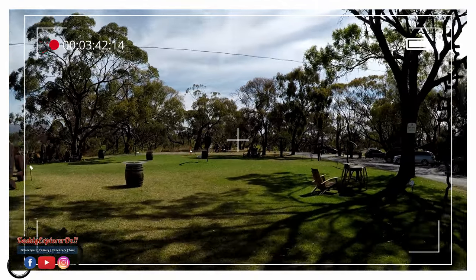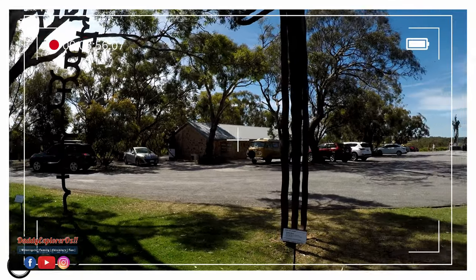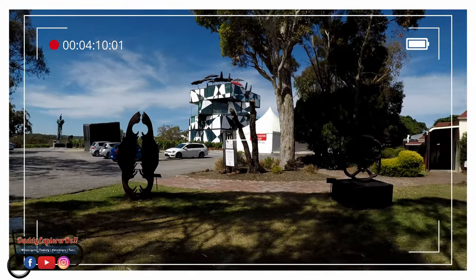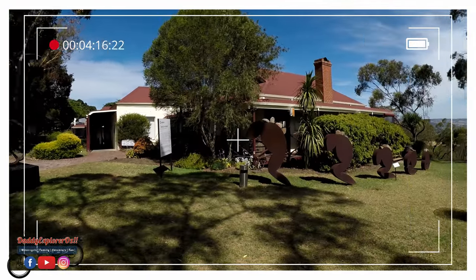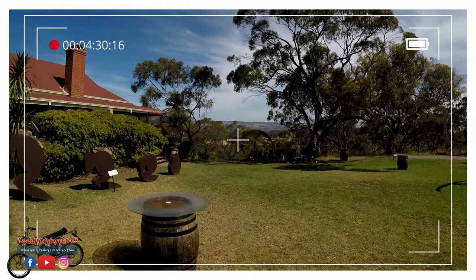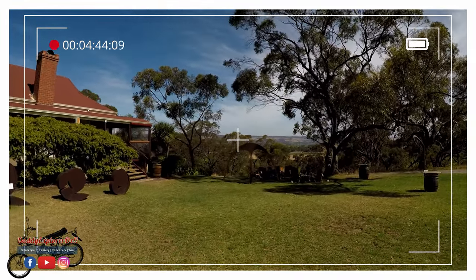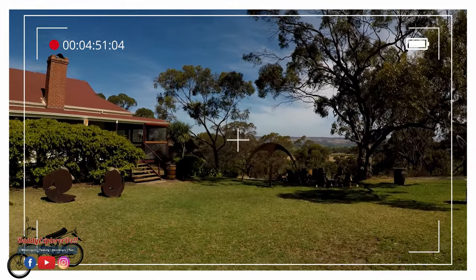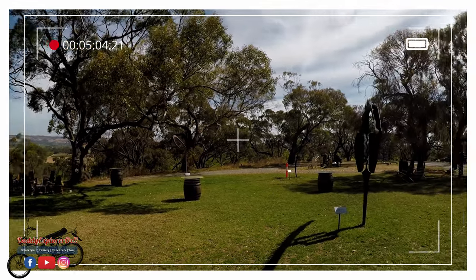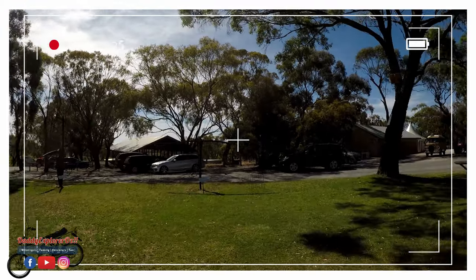This place alone is so beautiful. Nice shady area. And down here you got some chairs just on the foot of the hill, giving you a killer view on that end. This whole region is just filled with vineyards. Definitely worth your time. Come here.